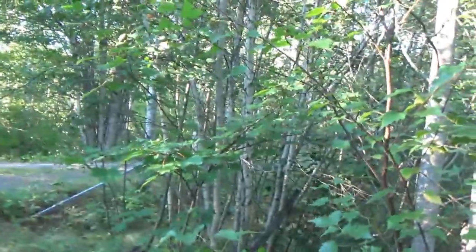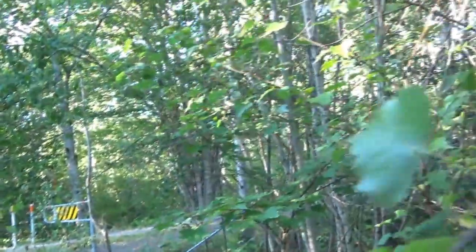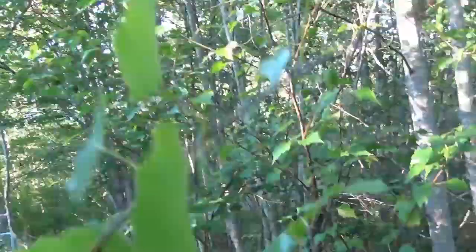Okay. If there's any kind of signage, it should be to your left maybe. Oh no, yeah, we can go left. Oh, what is that? There's a signpost, but it doesn't look like there's anything on it. Go check it out.